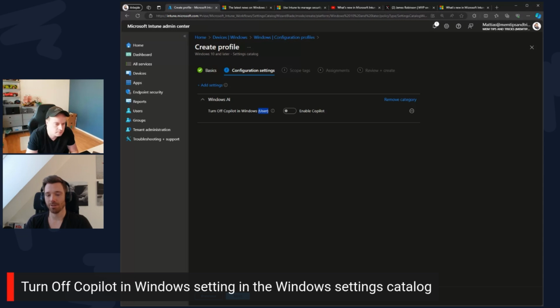Yeah, AI all over the place, right? And this is just a small step, and it's really important to see that this is a user policy, so you need to target your users with it. It's simply removing the Copilot icon on the taskbar, and that's basically what it does. But if you don't have Copilot, it's just using Bing Enterprise Chat, isn't it? So. Yeah.